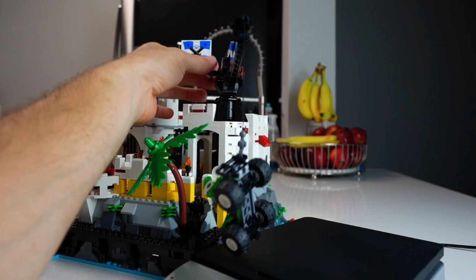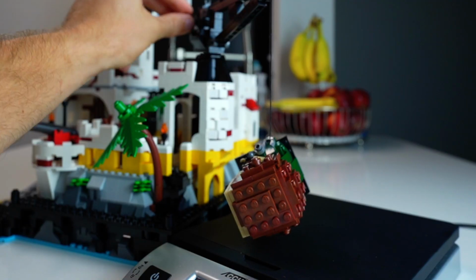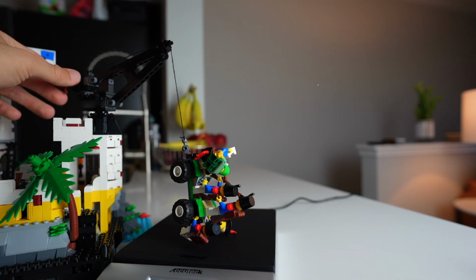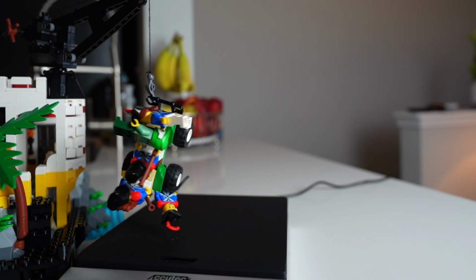So I continue to lift things with the crane, going up in weight, until I finally broke it multiple times. Max weight, 2 to 3 ounces. I cannot believe this thing is holding.